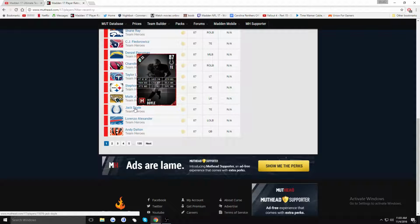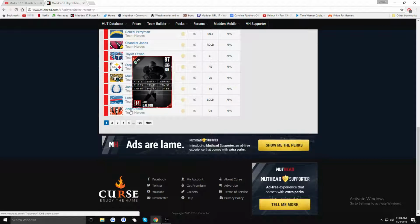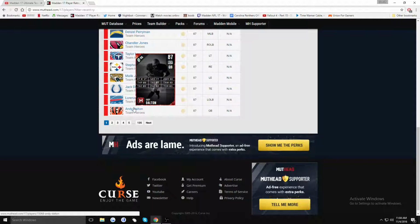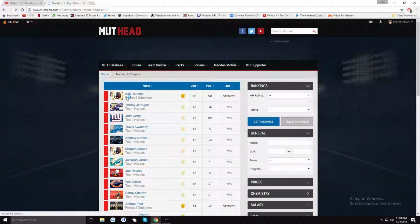Jack Doyle, only 78 speed. 83 run blocking is decent, but for only 78 speed, definitely not worth it. 91 catching in traffic is good, but way too slow. Lorenzo Alexander, way too slow. 77 speed, a hard pass on this guy. Andy Dalton, yeah, I don't like his throw power. I like at least 90 throw power. I'll take a pass on Andy Dalton as well, but he does have 77 speed, which is decent for a pocket quarterback, to be completely honest.